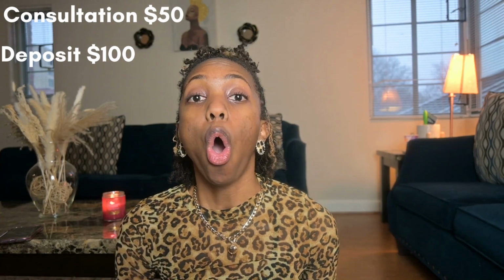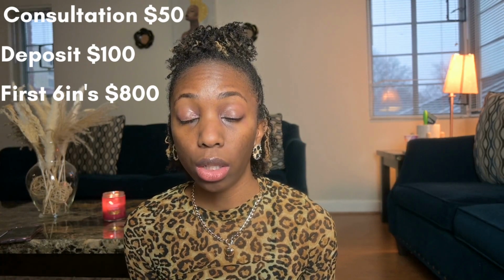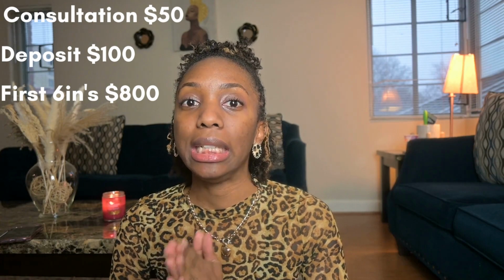After the consultation, if you decide, yes, I want to get sisterlocks, you do have to put down a deposit. My deposit was $100. Now the consultation fee and the deposit all go together toward the overall fee. With my loctician, the base pay for the installation was $800 for the first 6 inches of hair. Any inch after that, I believe it was $100 for any additional inch. And I was coming in with about 12 to 14 inches of hair.